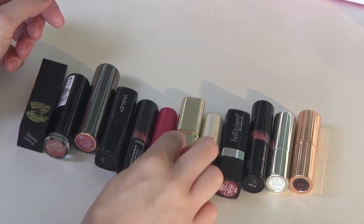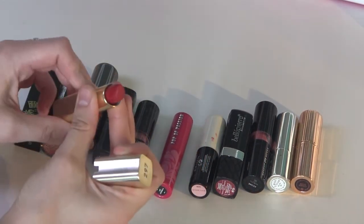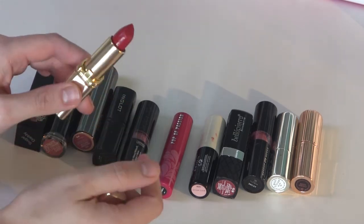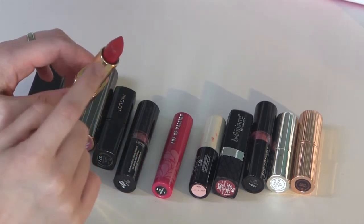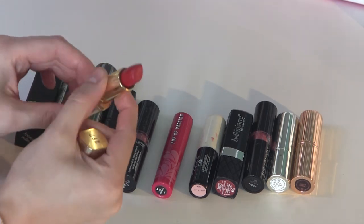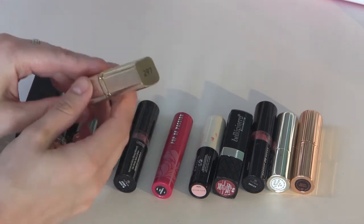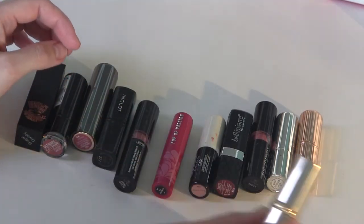I'm getting rid of the L'Oreal, which is gorgeous. Like there's nothing better than this color. So I hope I find a cruelty-free alternative because L'Oreal is far from cruelty-free. But this is getting older, so I'm going to get rid of it.